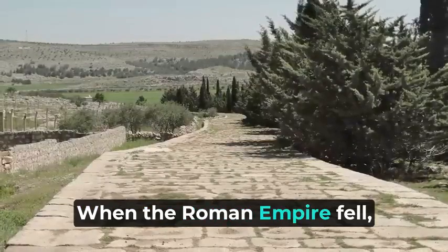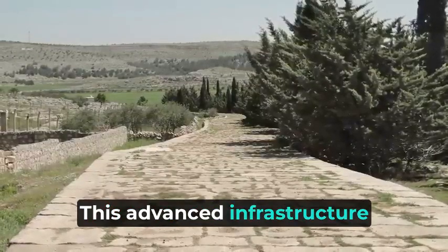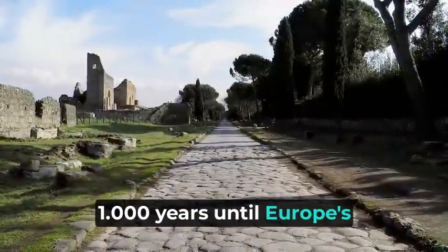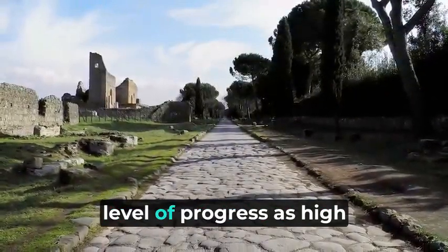When the Roman Empire fell, so did this advanced network of infrastructure, and it would be a long time, 1,000 years, before Europe's infrastructure would again reach levels of advancement as high as in Roman times.